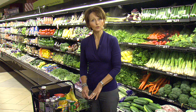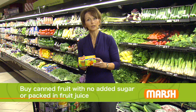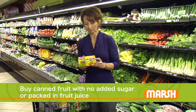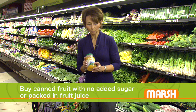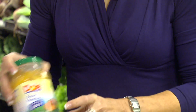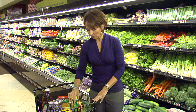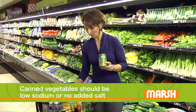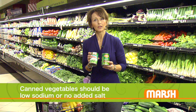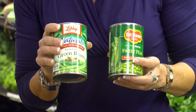In terms of fruits, what you want to look for are those that have no sugar added, like this example of diced peaches. Another good example of fruits that will fit into your meal plan would be this variety. When looking for canned vegetables, pick the type that are canned with no salt added. I've got two examples here that actually don't have any salt added, or look for a low sodium variety.